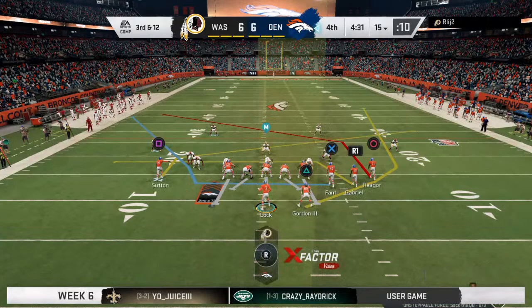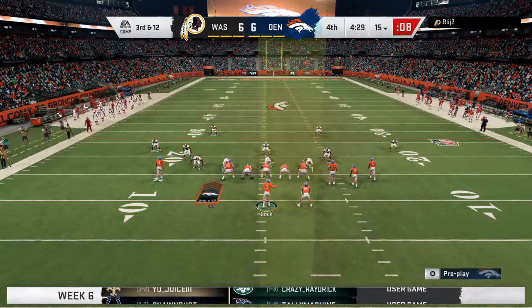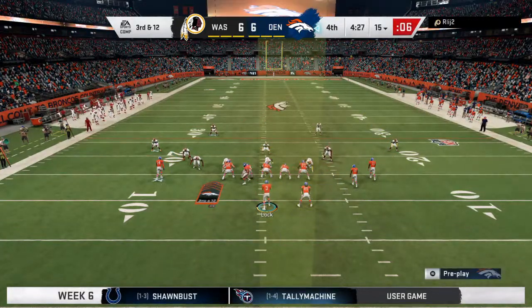Seam 6. Seam 6. Mike 55. Mike 55. Come on, baby.